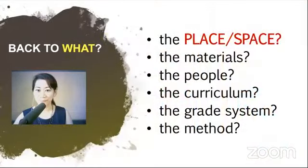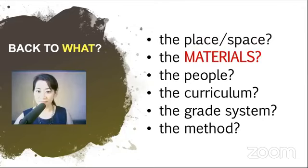Okay. So when we say we are going back to school, are we looking at the place or the space that we are going back to? The place meaning the actual school, the campus, the building, the grounds, or the space, the classroom itself, where the books and the shelves and the tables and the chairs are. Okay, are we going back to that?